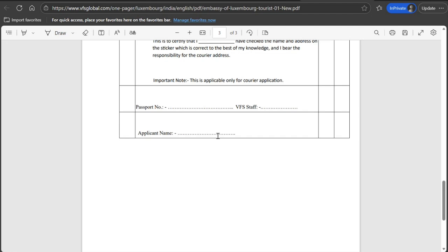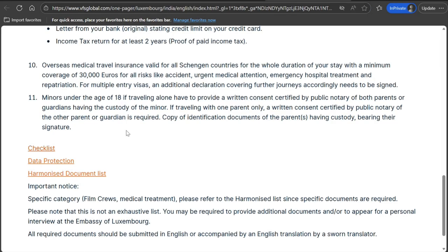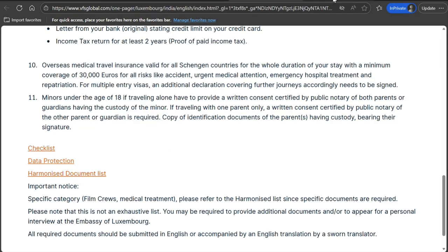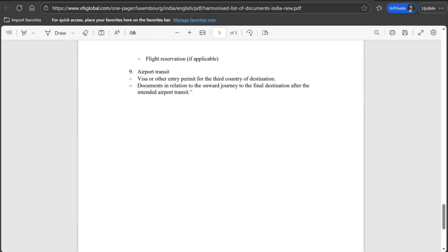Passport number, VFS tab, applicant name. All right. That's okay. Harmonized document list. Let's see what that is. Okay, in details. So you can go through that. That's fine.